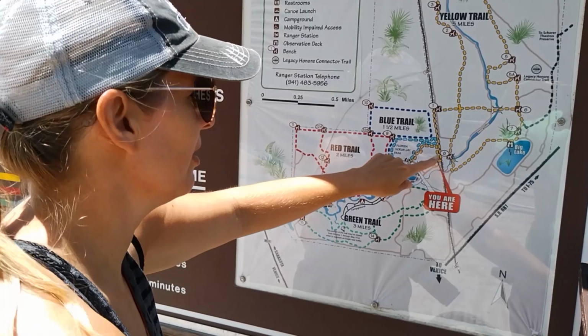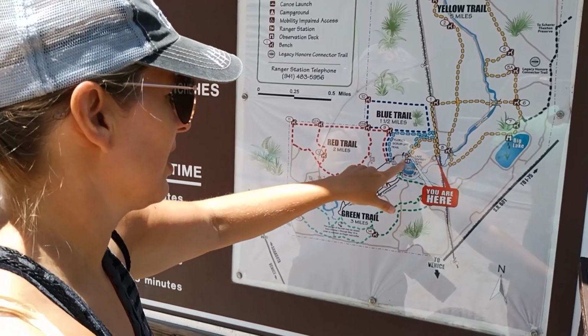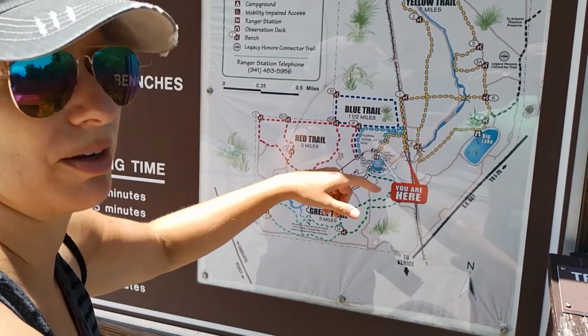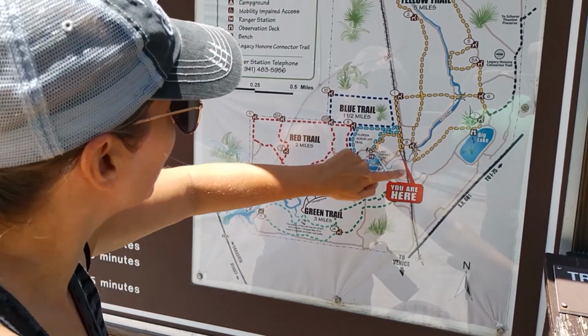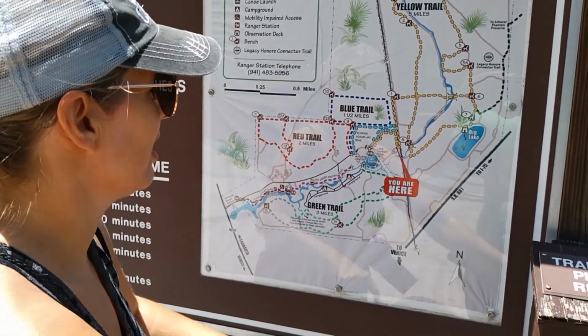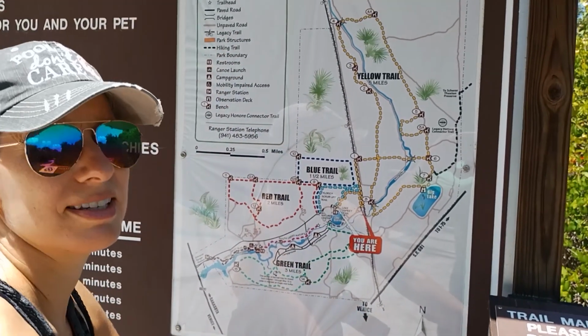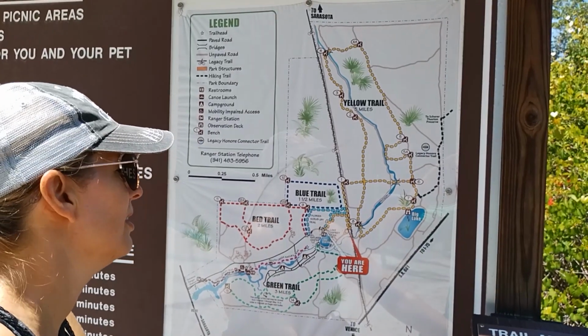Alright, so we are here. We had checked out this entrance to the Blue Trail. I thought we'd actually been to that entrance, so I think we're going to abort that. And we're going to jump on this trail here, which is the Legacy Trail that goes all the way to Sarasota and down to Venice. We're gonna do the whole trail. No, we're not.